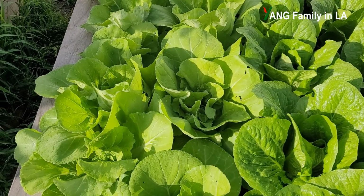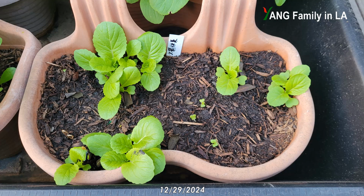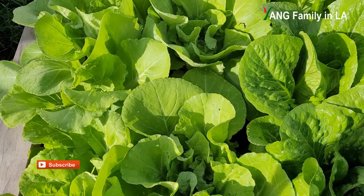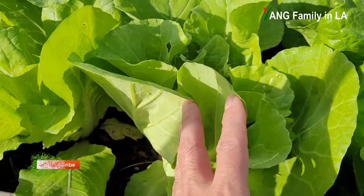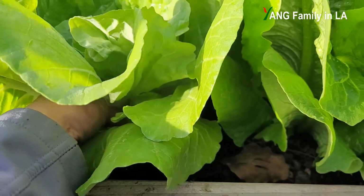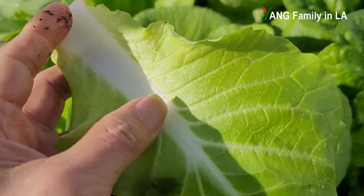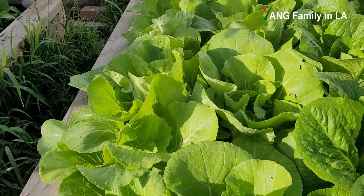I germinated this kind of seeds last year. At the beginning, it didn't grow very fast. After I transplanted it into this raised garden bed, just recently, it grew really fast. So you can see it's a light green color and very tender. You can hear, very tender. I have never tried these vegetables, but I'm going to harvest some today.